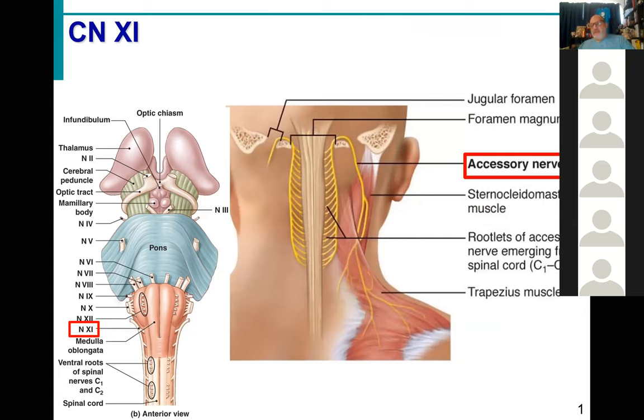Cranial nerve 11. What is cranial nerve 11? Accessory. And it is perfectly acceptable to say accessory nerve. However, some also refer to it as the spinal accessory nerve. Both of those are acceptable names. I only make a point of mentioning it because, if you've started doing some internet searches to try to find some fun mnemonics, sometimes you will see an A here, sometimes you will see an S here.